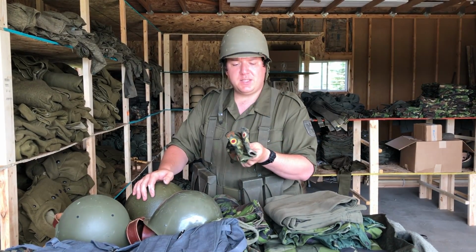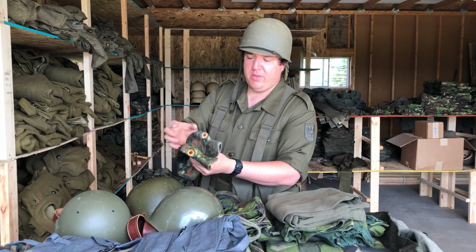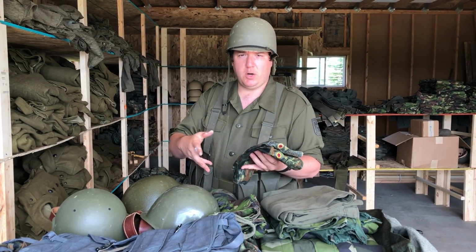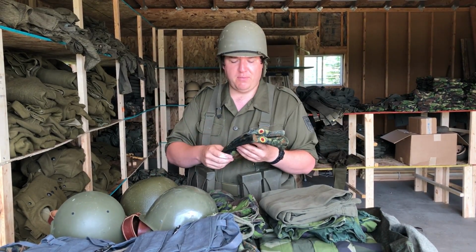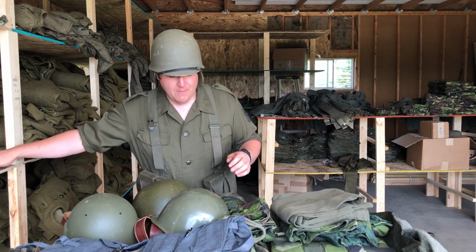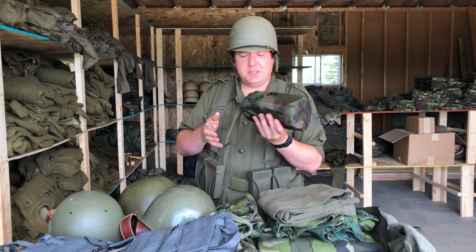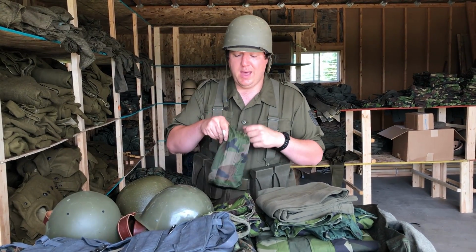I'm selling these in 2-packs as well. This is average condition. Some are a lot more faded, some are better than others. I took the really crappy ones that are really used and sorted them out to the side, and I'll be selling those in grade 2 boxes and all that stuff in the future. But yeah, the 2-packs are on there. Got a lot of really good sizes. These are really popular, and I actually have one of these in my vehicle at all times.